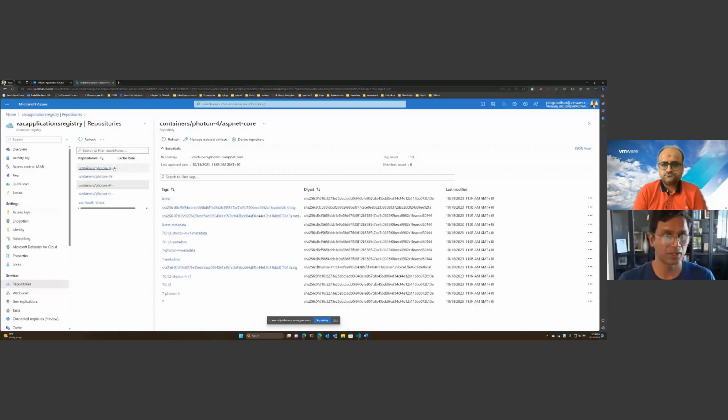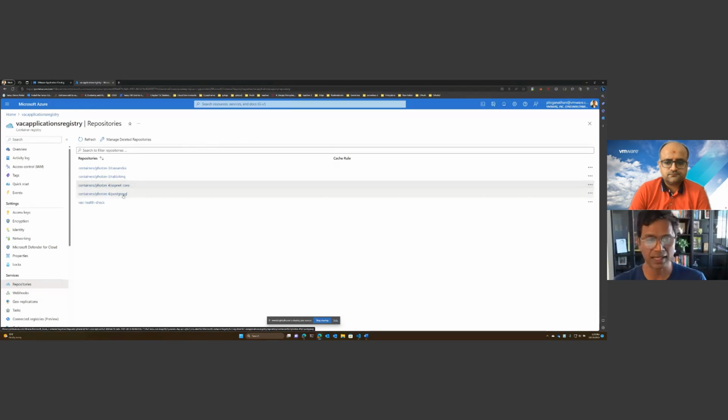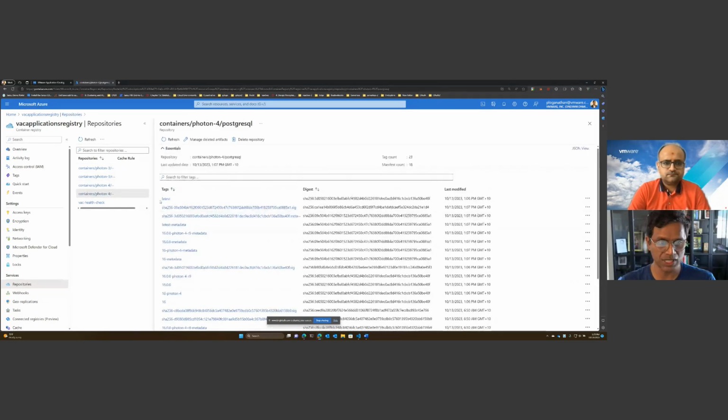So this is my Azure Container Repository where I have previously had PostgreSQL delivered into my repository. I've also had ASP.NET Core, RabbitMQ, Cassandra, and a bunch of other components packaged and delivered into my own enterprise registry. So if you take a look at PostgreSQL, I have version 16 over here built on top of Photon. But I also have a lot of other metadata, which is what we'll be pretty interested in looking at.